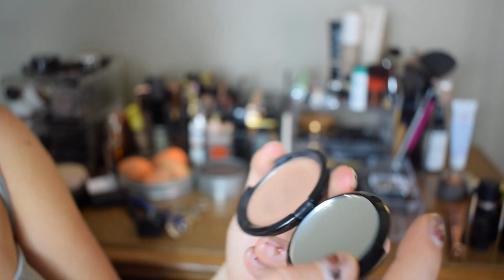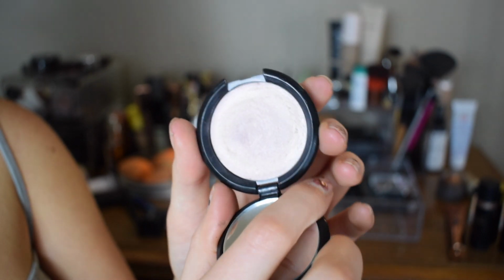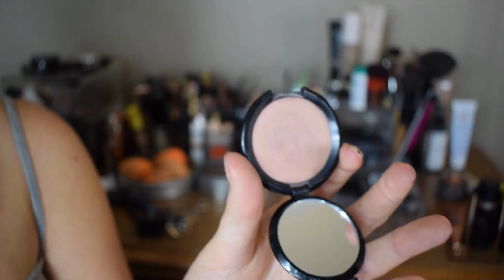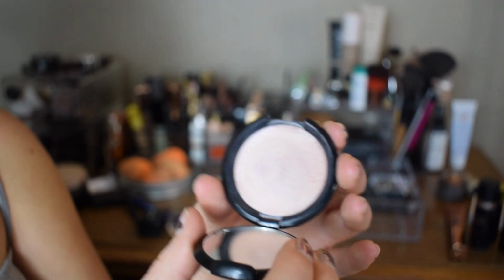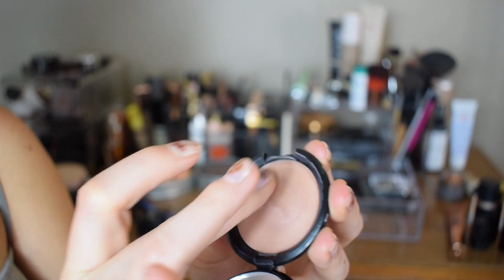I think this is their best-selling highlight. It's a really beautiful pink. I thought it was going to be a little more like the shade Opal by Becca, and it's a lot cooler than that, so silly me. But I mean, this is fine.